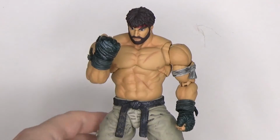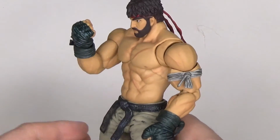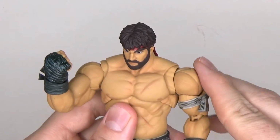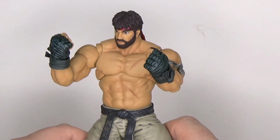Because that brings me to the final thoughts. I do 100% recommend them. Personally, I think this design is really cool. It's a nice addition to the Street Fighter collection from Storm Collectibles, and it still has the same quality as all the other ones, and I just really like it. So there you go, recommend it, and that's gonna do it.